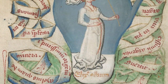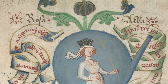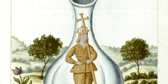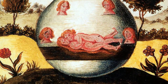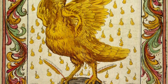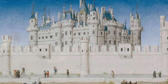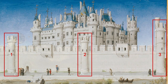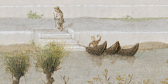White is symbolic of albedo, the second phase of the magnum opus. And finally, red represents rubedo, which is the final completion of the transmutations, culminating in the realization of the philosopher's stone, and the conversion of base metals into gold. The concept of the three phases is underlined by the presence of the three visible towers, the three boats, and the three steps.